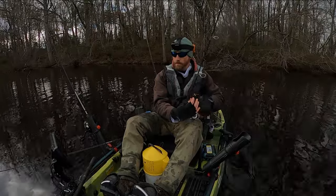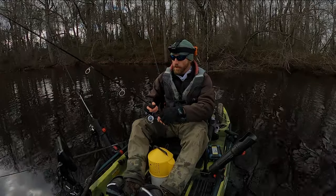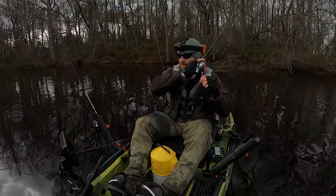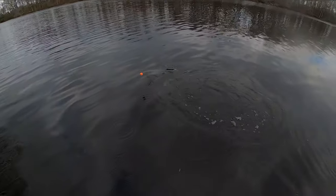Folks, my float just dropped right in front of me. And I mean right in front of me. That was freaking cool. I saw him getting nervous. There it is, fish on. Now pickerel number four.